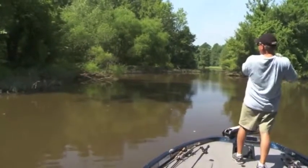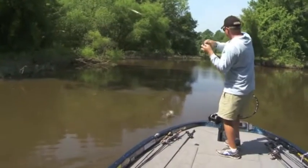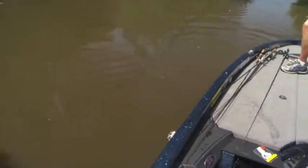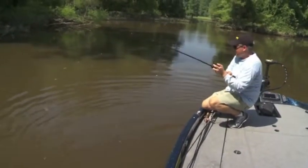That's a good one right there. Real nice one. Oh yeah. Digging. That is textbook exactly where he was. That's the nicest fish of the day. Old Fat Max worm.